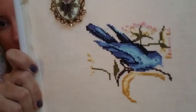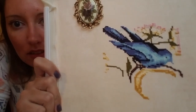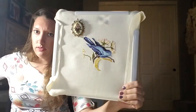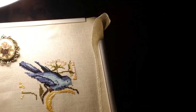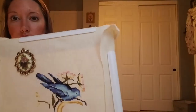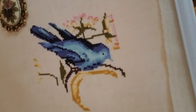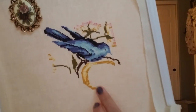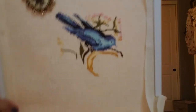Let's just look at this gorgeousness. Look at that. I absolutely love it. Love it, love it, love it. Let me see if I should get more light. Does that work? I feel like I need more light, but maybe I don't. Love the colors. I love how the blues are blending. I love how the flowers are coming together. This is the nest here, then with her eggs. And love it. Worked on this.